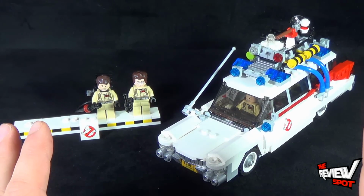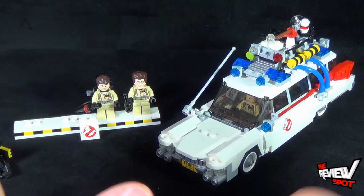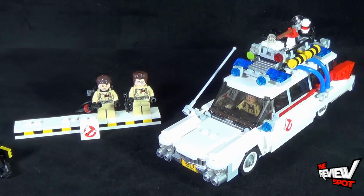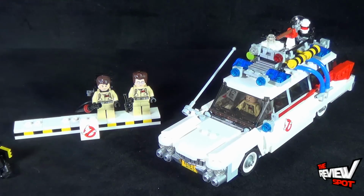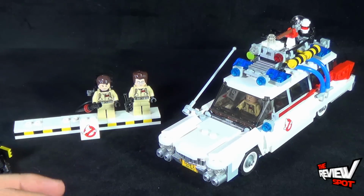This set is now currently available at Toys R Us. You could probably find it other places too, but Toys R Us is the place where I found it. Would I recommend it? Absolutely. If you're a Lego fan, if you're a Ghostbuster fan, either of those, this is a great set to get. Today's collectible spot, we were having a look at the Lego Ghostbusters Ecto-1 set.